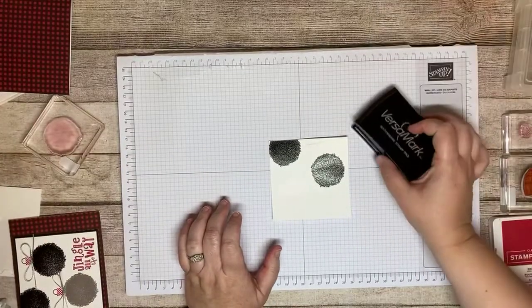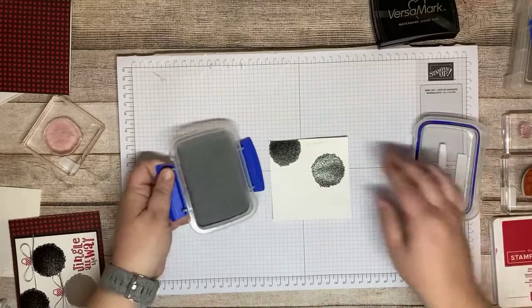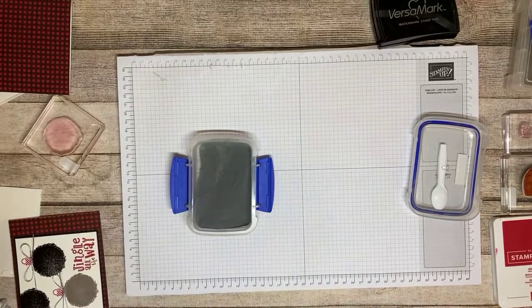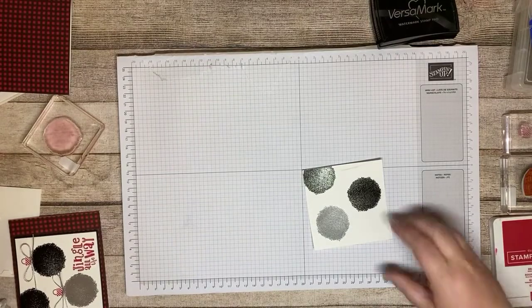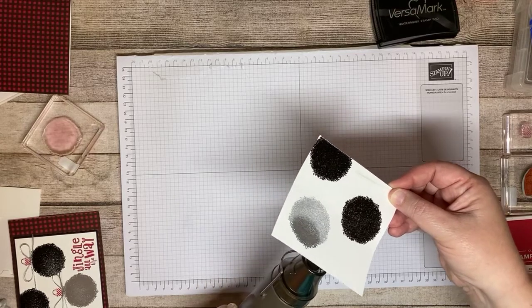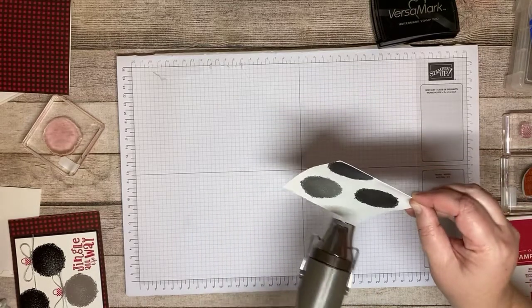Okay, and then we're gonna grab our silver. And make sure it gets on there. Okay, I'm gonna flick it off into my trash can. Okay, there we go. And let's heat it up. These heat tools get really hot too. All right.